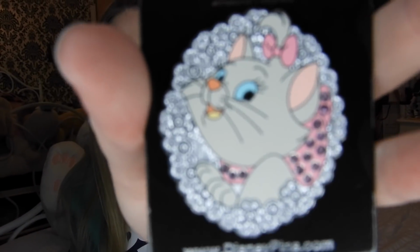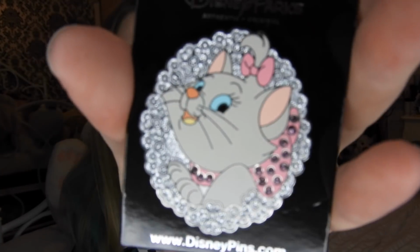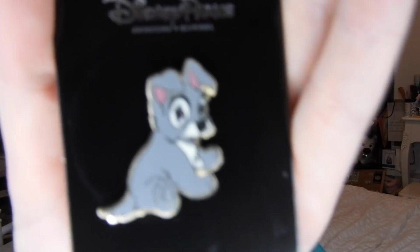So I had to pick up both. I was going to just get one, but because of the price of it, I got them both. And obviously, they are limited edition because of the year. I picked up this Marie pin, which is all cute and glittery. I've been looking at this for a while, and I spotted it while I was there, so I had to pick it up. I'm not going to explain the price on these because I have no idea, they're just colour coded. I got this really cute little Scamp pin.